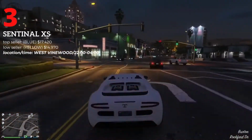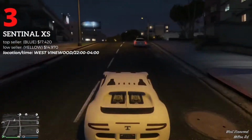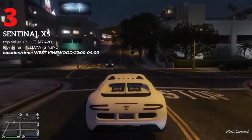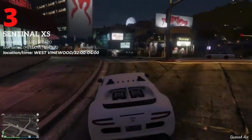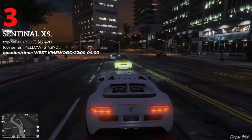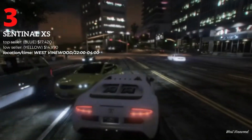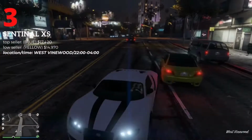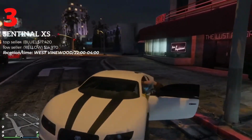Moving on to the next one, the Sentinel XS is one of the better vehicles in my opinion when it comes to frequently spawning. It spawns in free roam. There is actually not a mission that you can get this to spawn, but it does spawn in free roam. Also, you gotta be mindful that I had to make sure that no one's around. I'm actually doing all of this in a friends only or invite only session, so no one's around at all.